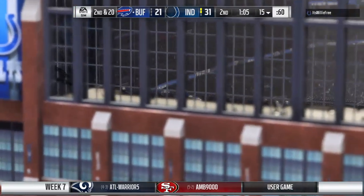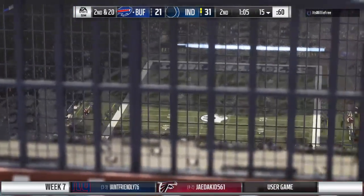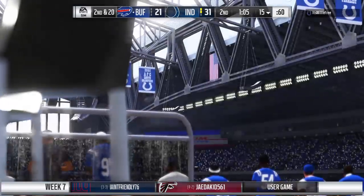Now with just 1 second showing on the play clock, we're going to get a timeout. And with halftime on the horizon, they'll be out of timeouts from here forward.